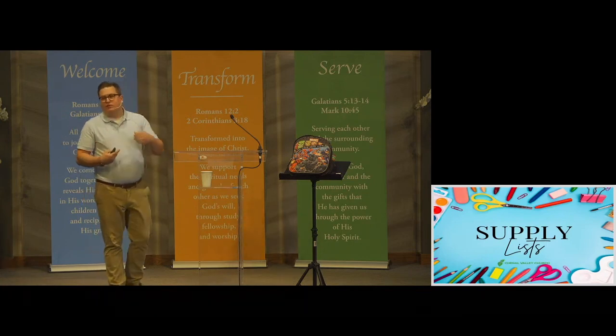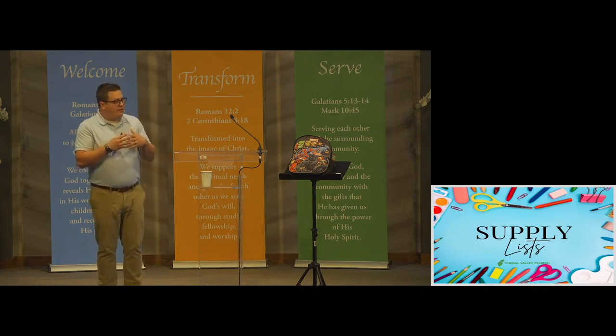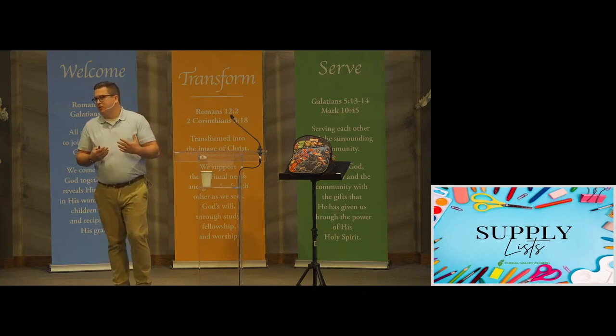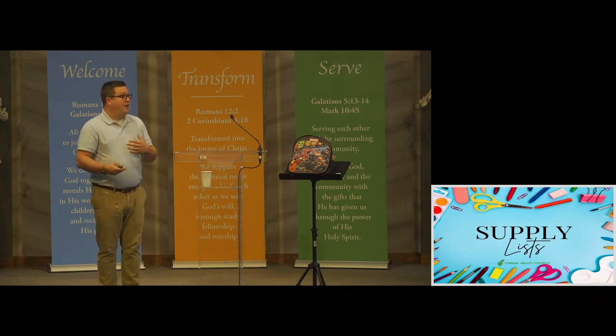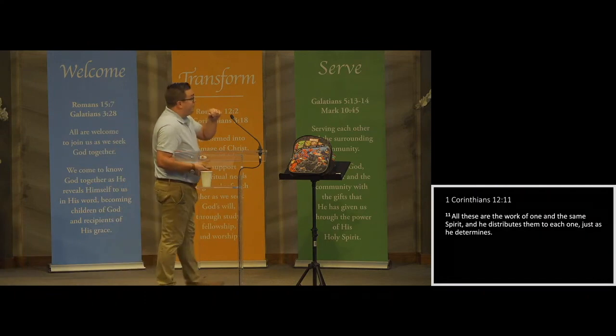But I use this conversation of glue and super glue to bring up this idea of being bonded together. We see this concept all throughout Scripture, the importance of sticking together through difficult and trying times. And one example that I'd love to start off with is found in 1 Corinthians chapter 12.